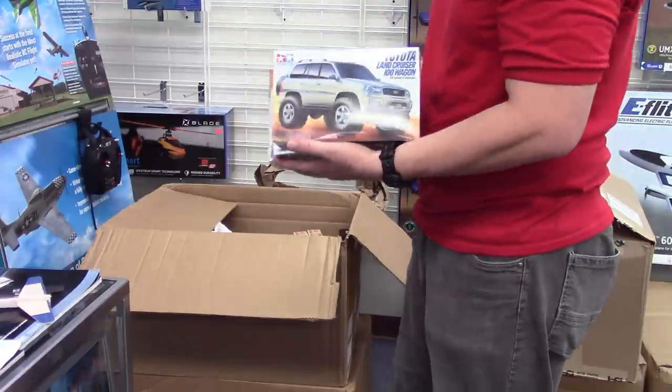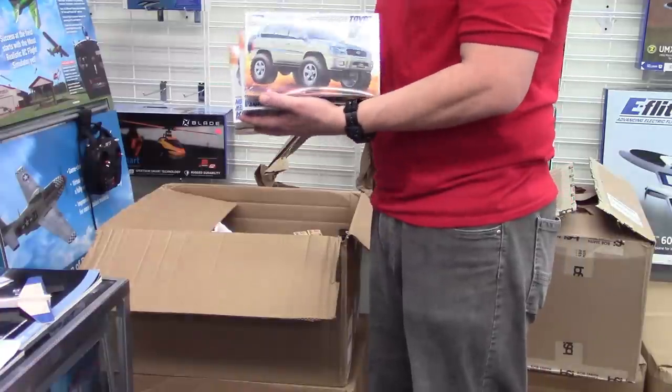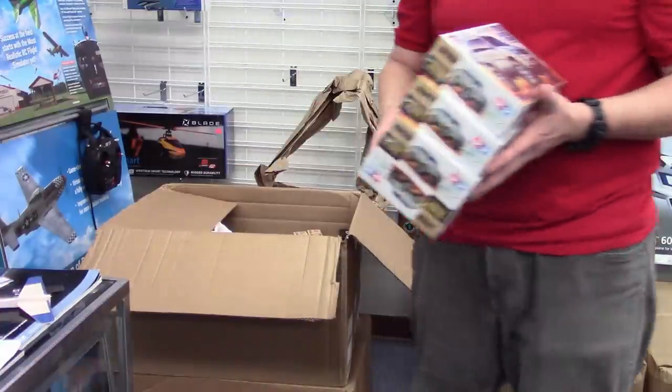All right. So I thought these would be very good. It's a model / toy. Yeah. Somebody could build it with their kid. Exactly. That's the kind of thing that'd get kids interested.